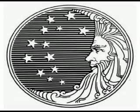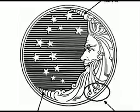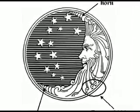Let me point out some details of that. First of all, it's a crescent moon with a man in the moon. 13 stars, all of them 5-pointed stars. If you look at the top and the bottom of the face, those are horns. Now, for us to casually look at that, it really doesn't have a whole lot of meaning to it.